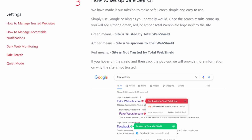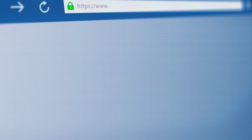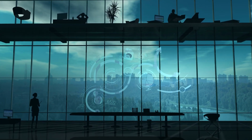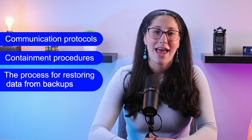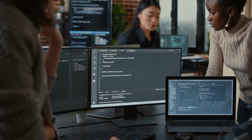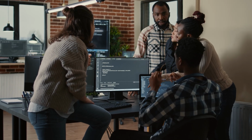protection against web-borne threats. With that being said, both software and humans are not perfect, and despite all the preventative measures that we put in place, malware still has a chance to sneak its way through the cracks and corrupt our systems. So what do we do in such a scenario? Well, having a well-defined incident response and recovery plan will help mitigate the damage of malware and speed up the recovery process. This plan should outline the steps to be taken in the event of a ransomware attack, including communication protocols, containment procedures, and the process for restoring data from backups. Also, regularly testing the incident response plan through simulated exercises would make sure that the organizations and individuals are well prepared to handle a real-world ransomware incident.